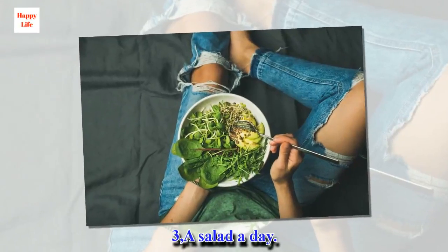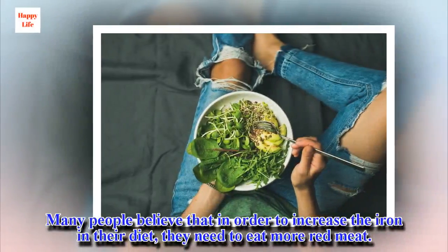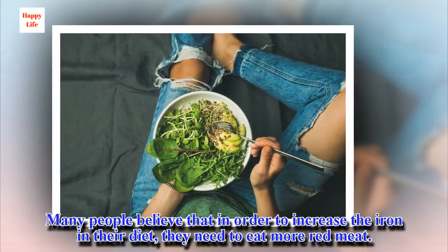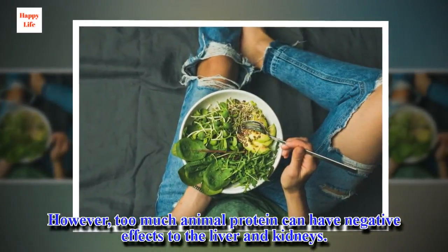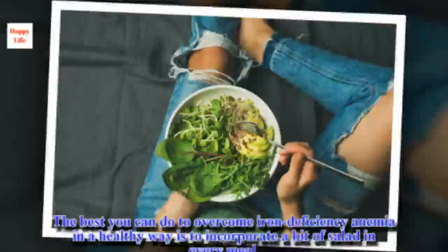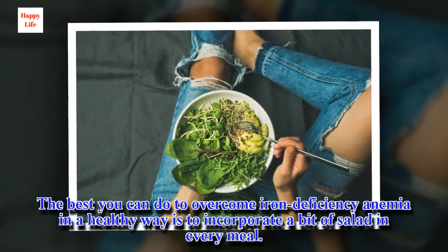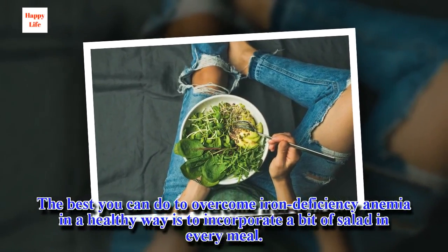3. Eat a salad a day. Many people believe that in order to increase the iron in their diet, they need to eat more red meat. However, too much animal protein can have negative effects to the liver and kidneys. The best you can do to overcome iron deficiency anemia in a healthy way is to incorporate a bit of salad in every meal.